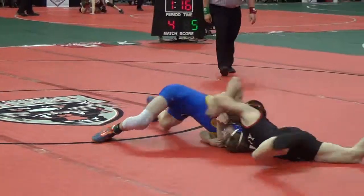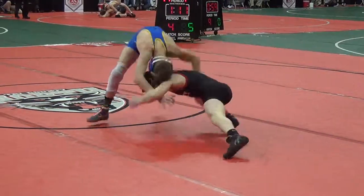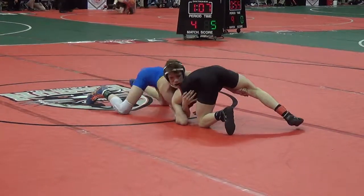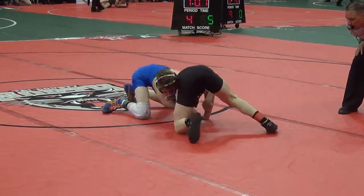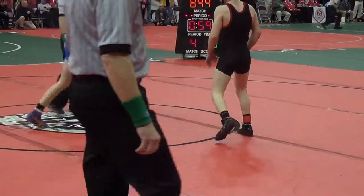And here we are again. Oh, a dump right there. Get out of that! Snap! Head's got to be to the mat! That inside attempt, Rowan. Now Kellar has gone to that dump a couple times. Actually tipped Rowan's hips. One minute to go.